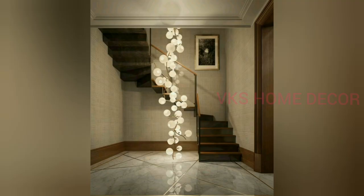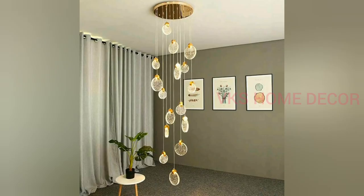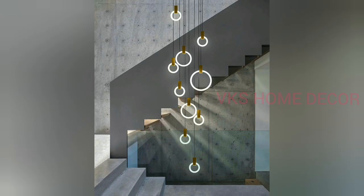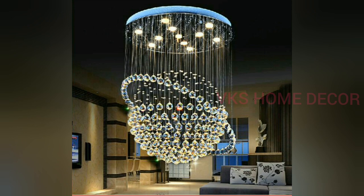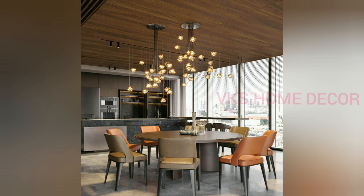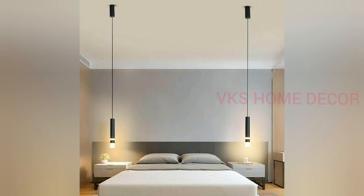Today we will discuss hanging light interior design ideas for your home. The modern hanging light will make your home more stylish, with a beautiful modern look. It helps to enhance the living room, foyer, entryway, dining room, kitchen, bedroom and staircase. Hanging lights create a special effect. They make your home look striking and are the focal point of your living room.